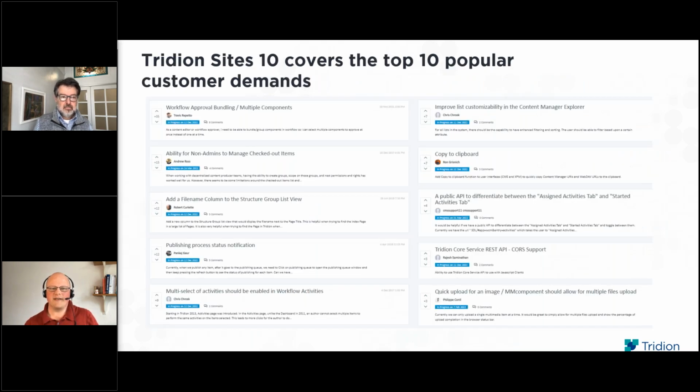And I just wanted to mention that all of these things are based very much on customer requests and demands. Obviously, we have to synthesize them into themes, and we have to think about the architectural work. But when it comes down to it, it's all driven by yourselves through forums such as our community ideas here.